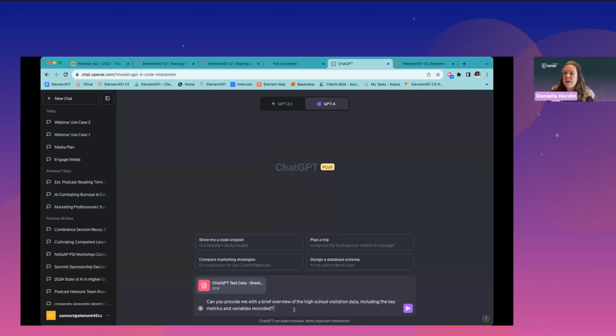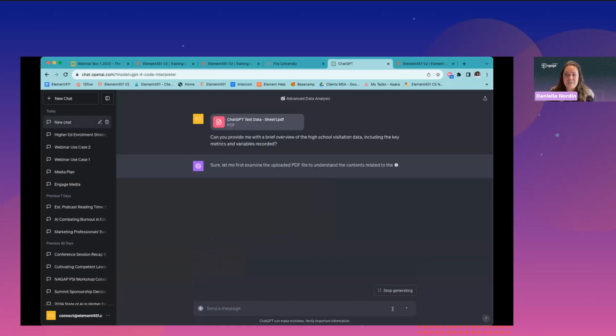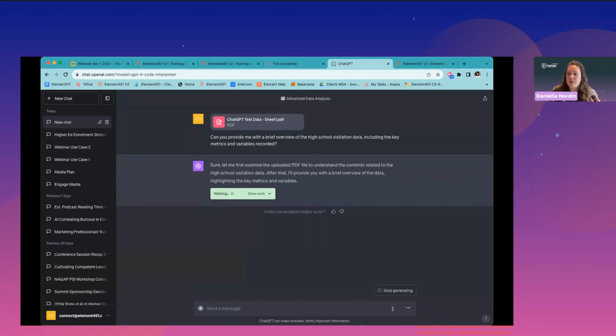So a couple of pro tips here. ChatGPT 4 just released a feature where you can upload data files and PDFs, and it will scan and read them for you. If you're still using the free version, you can still use the prompts in the guide, because the first prompt is to provide an overview of the data you have provided. So I've uploaded the PDF and I am asking it, can you provide me with a brief overview of the high school visitation data that I've provided, including the key variables and what information is recorded? So it will scan the file and give a summary.